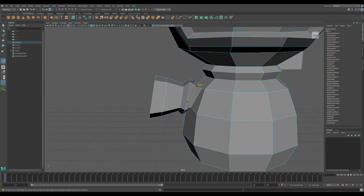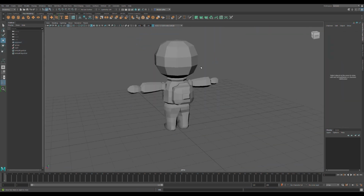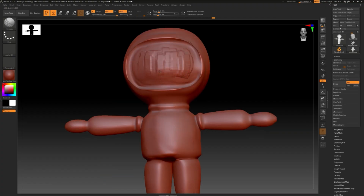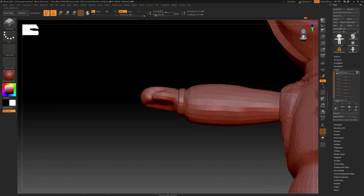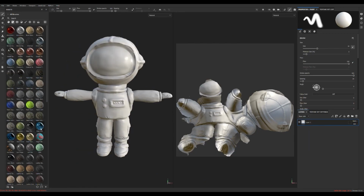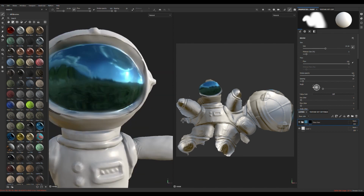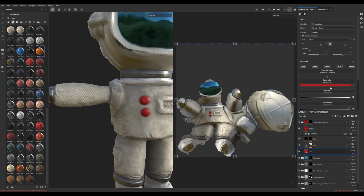As you'll see in the following videos, I first created its basic polygonal shape in Maya before adding finer details in ZBrush. After that, I transferred it to Substance Painter, where I textured my character. I chose to make an astronaut in sort of cute child style as a way to pay tribute to both my game from last year as well as the fact that many of my projects from the past 2 years have centered around the theme of childhood innocence.